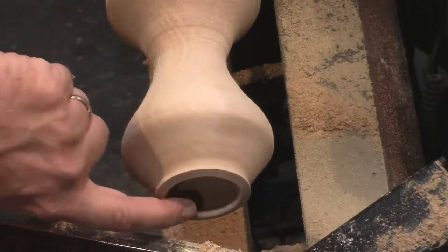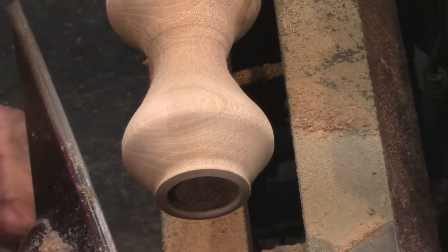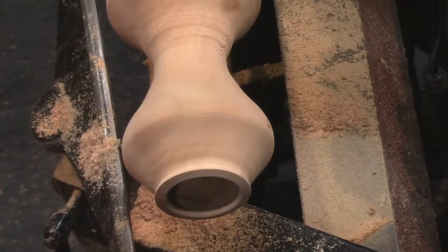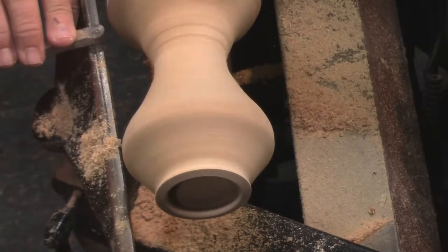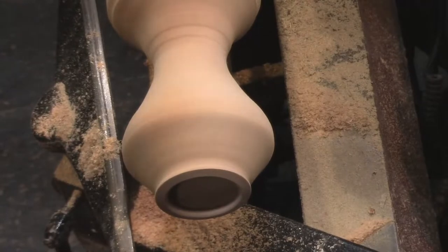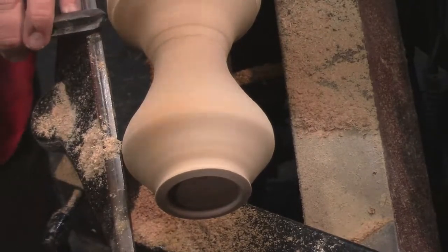Okay, so that's cleaned up. Got a nice little top here. All right, now let's hustle down through here and finish our shape up. Sure, I'm where I want to be. And I'm just going to mow some wood away. I'm going to stay with this. Now, actually, give me my bowl gouge here real quick. I got to move some wood. So I'd just as soon grab my big bowl gouge.